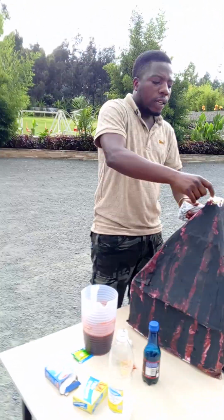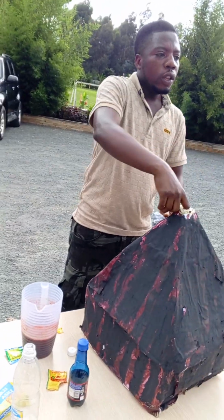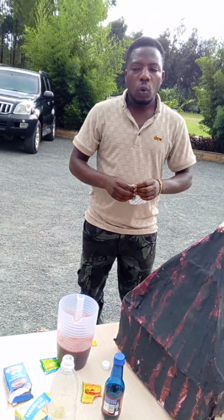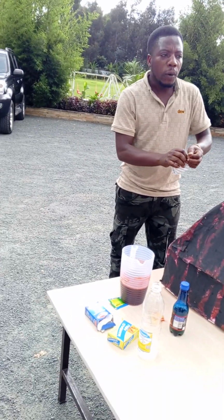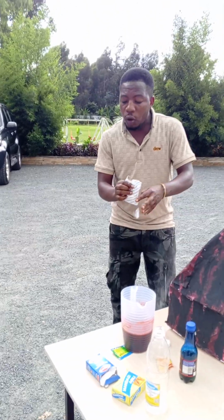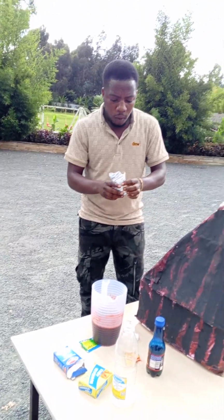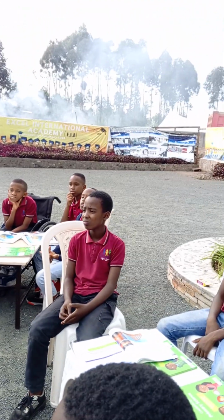Remember, inside this paper machine volcano, there is a bottle, right? Yeah, there is a bottle there. So we are going to get our bicarbonate of soda and add it in this bottle. Just to make it clear, because you can also make it at your home, right? Be observant. If you get time, you can also do it from home.